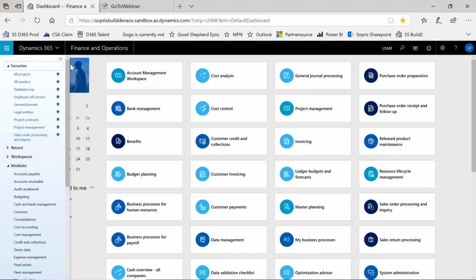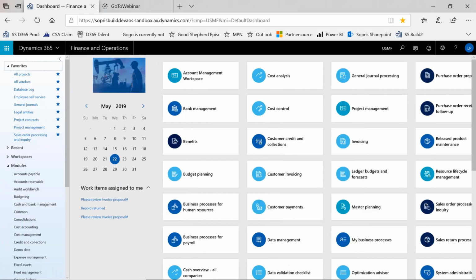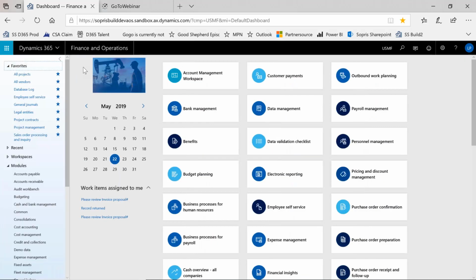The other part that you'll see on the system here is our navigation pane, and I've just selected that little thumbtack that you see at the top of the script pane, which has allowed me to tack my particular screen so that it's visible at all times. And you'll see on the navigation side of the screen, we have a couple different areas here. The first one being our favorites.